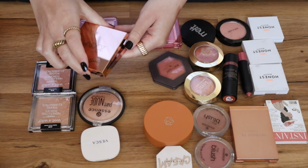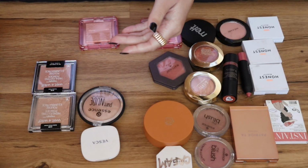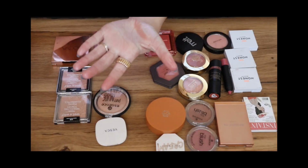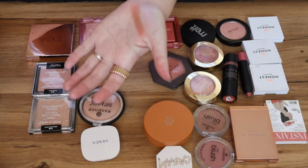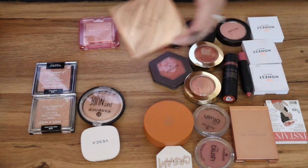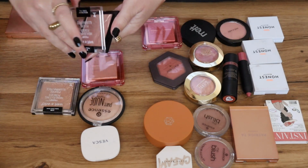One that I'm keeping is the Zoeva highlighter. This is in the shade Surreal. It's also a pinky kind of highlighter, kind of more peachy now that I look at it. It's really pretty, and actually makes your skin look so shiny and wet. It's really smooth too. So I'm going to keep this one. I feel like this is one a lot of people don't talk about either. It's super pretty.